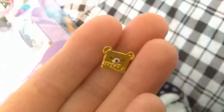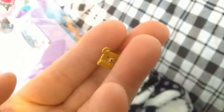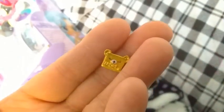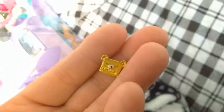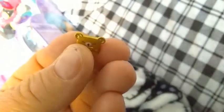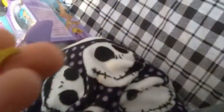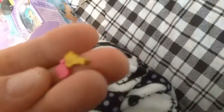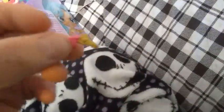We also have a credit card, a gold credit card. It's completely engulfed in that metallic gold paint that we've been seeing throughout this set. We also have a gold metallic key with a pink heart keychain. I mean, how can you start the car without the keys?